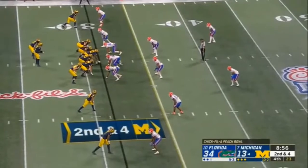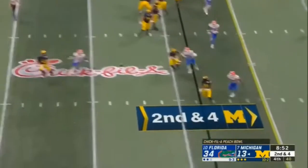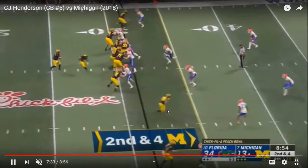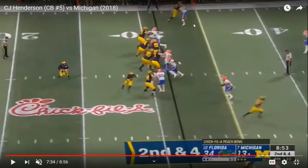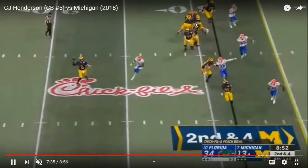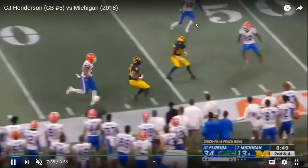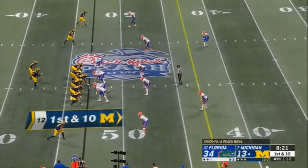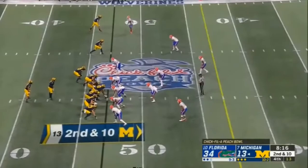A little too hesitant there again in the run support. Got beat a little too quickly here at the line. Right here, you're going to see Diamond take the outside leverage, and I don't know if it's because he's in zone. That could be the case. But just let him get past him a little too easily, for my personal liking. Oh, man.